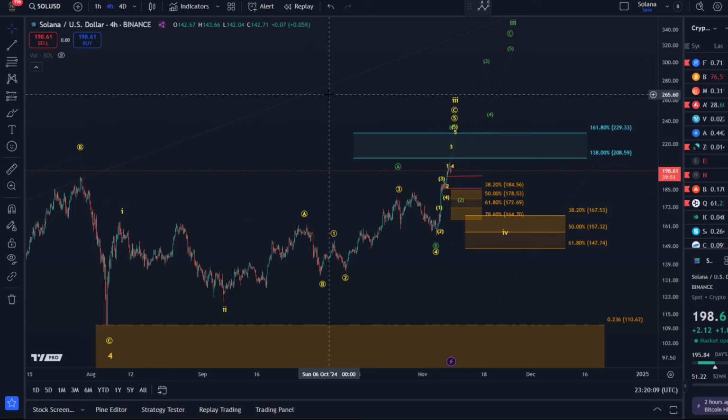So that's one of the problems in crypto. It's still a little bit like the Wild West. There are slightly different prices on different exchanges. But anyway, we pretty much are where we need to be. In the yellow scenario, the third wave could be nearly done.